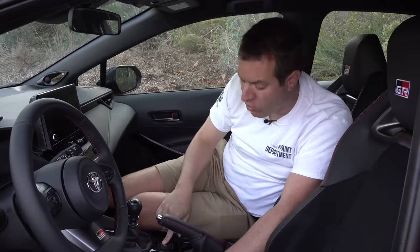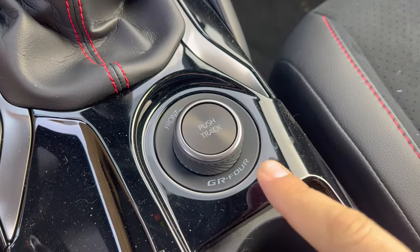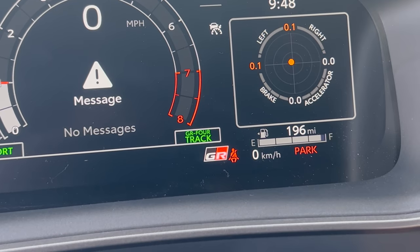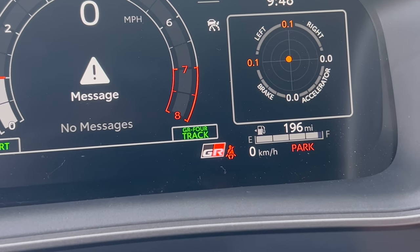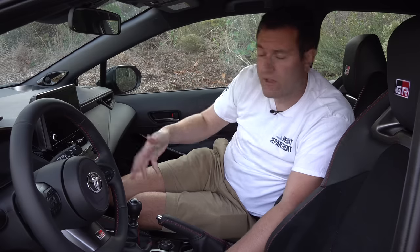Or you can push the dial in for track mode, which locks the all-wheel drive system at 50-50, 50% front, 50% rear, an even torque split. And Toyota says that is designed for the very best handling, which is why they call it track mode. That'll get you through the corners with the most finesse, as opposed to front biased, which you don't want, and rear biased, which may be a little too tail happy. So those are the modes you can choose and decide on the torque split for the all-wheel drive system.